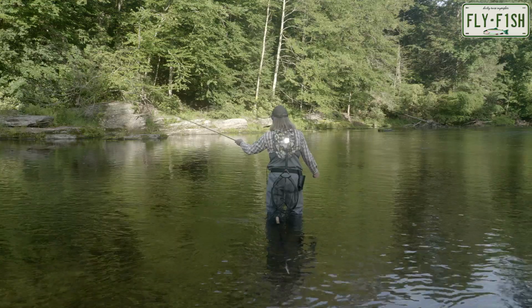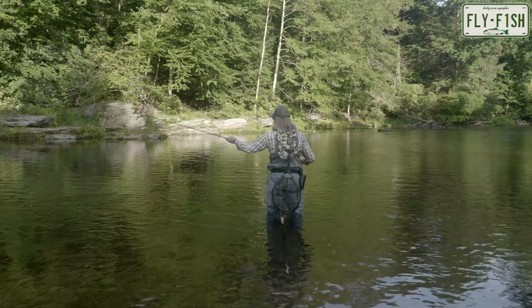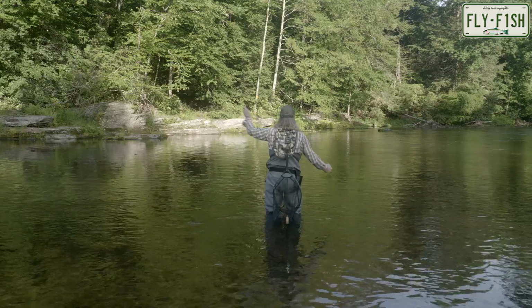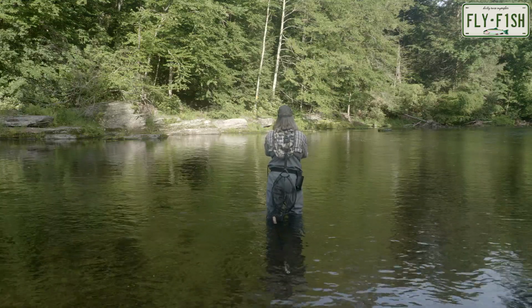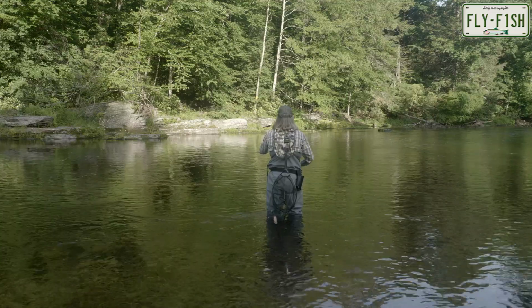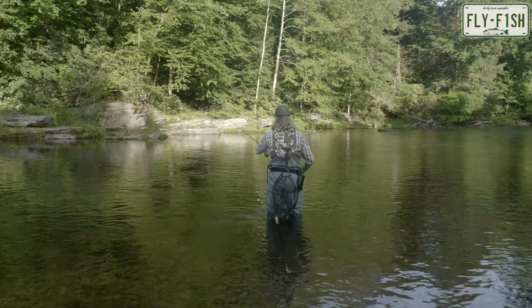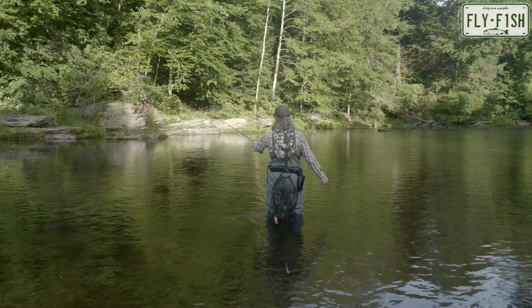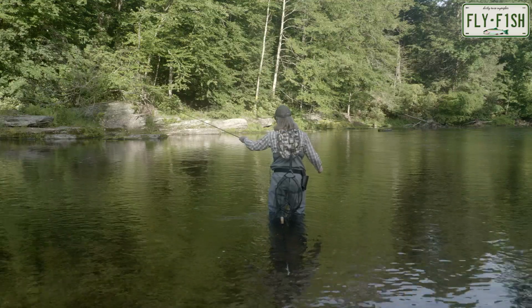This is so clear right now. I'm at a definite disadvantage in this smooth water. They can pretty much see. So we'll hopefully get a couple dumb ones. Really don't want to switch to 6X.